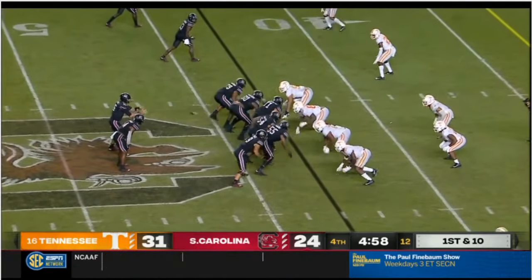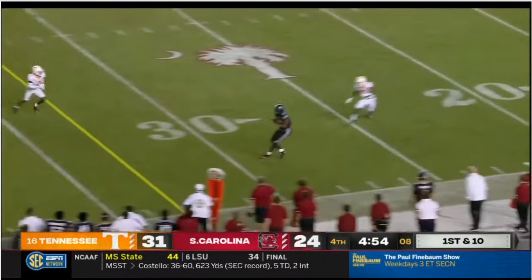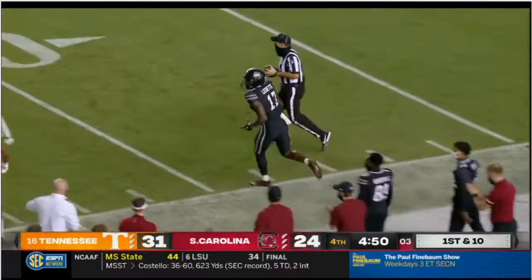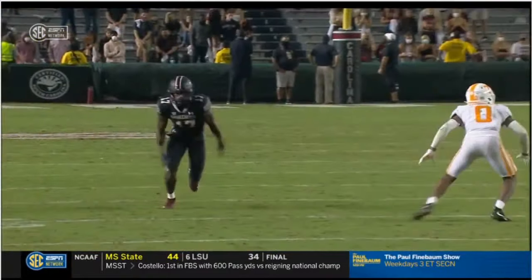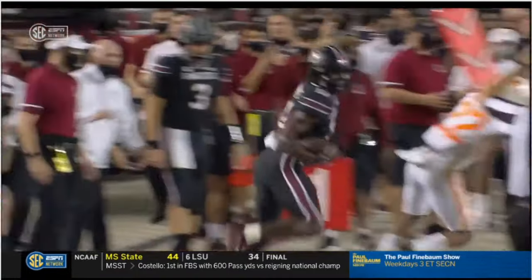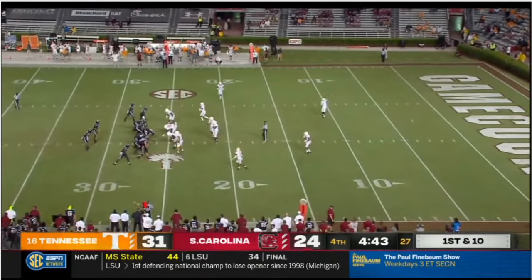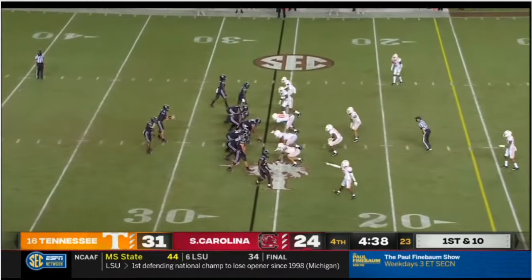So a fresh set of downs for South Carolina in Tennessee territory, under 5 to go. Hill has time and a wide open receiver inside the 30, it's Leggett. He was open for like 3 or 4 seconds. Bryce Thompson is playing inside. He's expecting the safety to roll down right now, and Jalen McCullough, he's late getting there. You could see him communicating after that completion to Leggett.